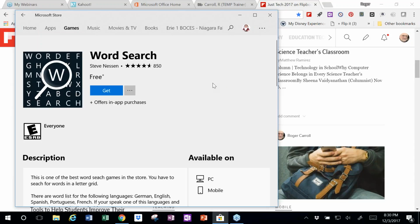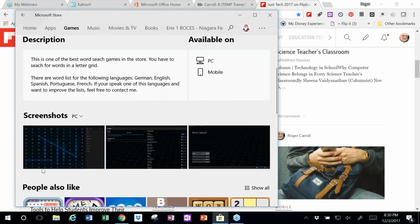Basic word search, but what's kind of fun with this is obviously you're not doing it with a pen or a pencil, circling the letters and so on. You're doing it online, which gives kids a little different experience. You're highlighting the words, diagonally, up, down, backwards, whatever, as you progress through the game. And it's got some screenshots and so on.